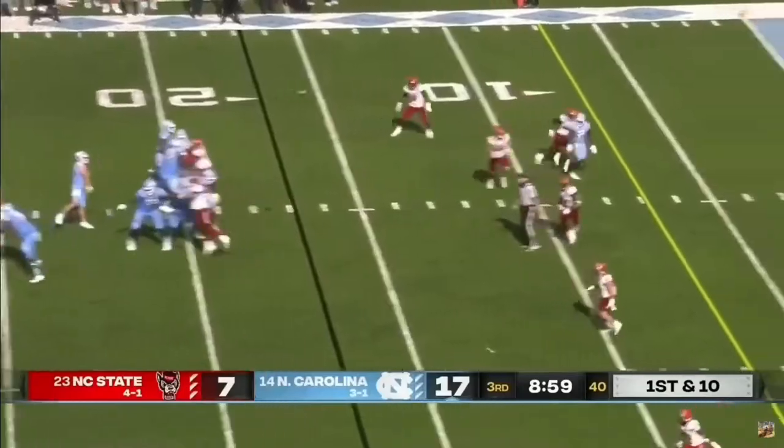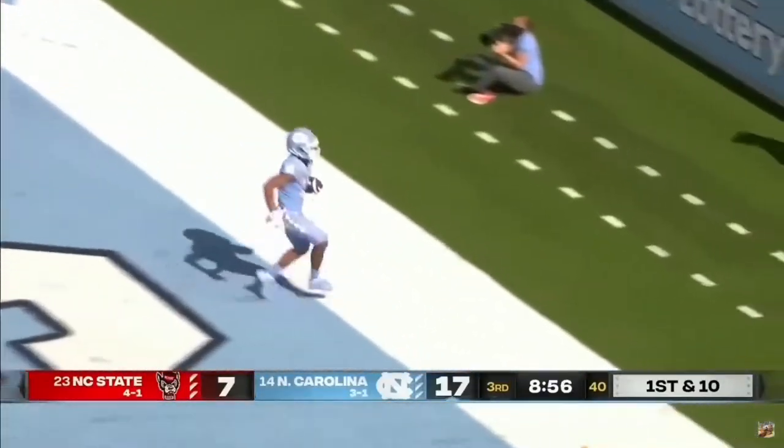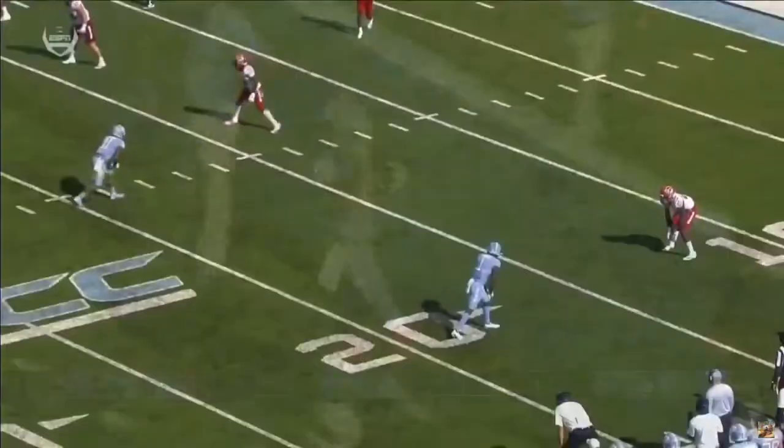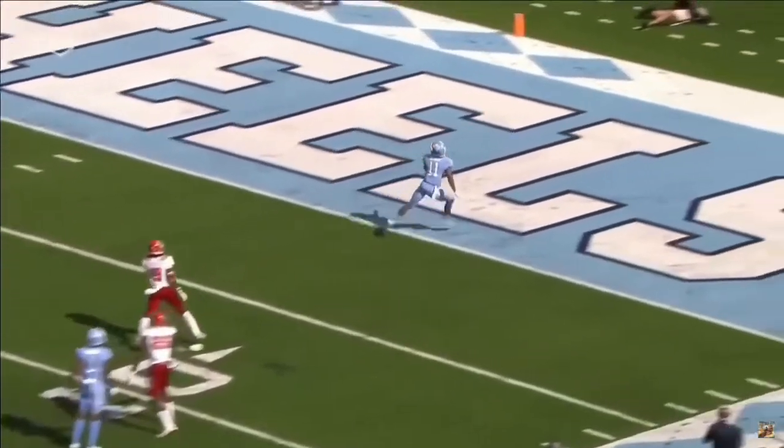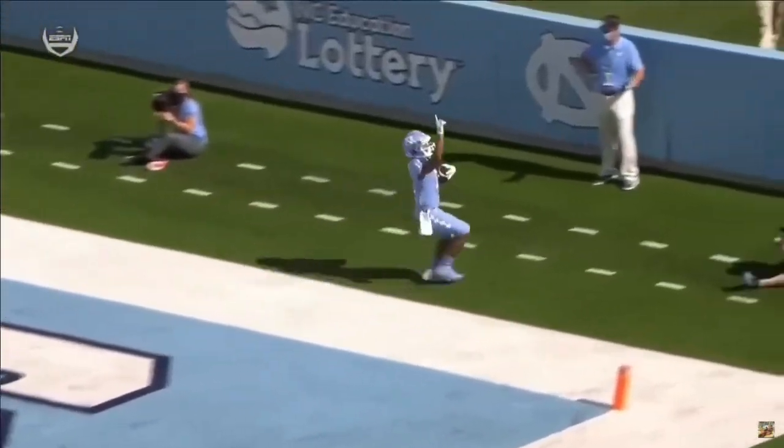Mel will throw. Right, lets it go. Boy, all alone, end zone, touchdown. Josh Downs, the freshman, with his first touchdown of his Carolina career, and he may never get an easier one.